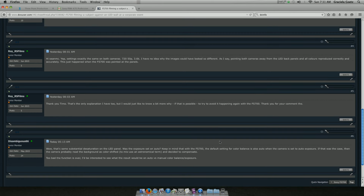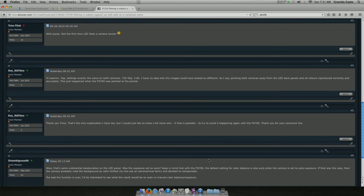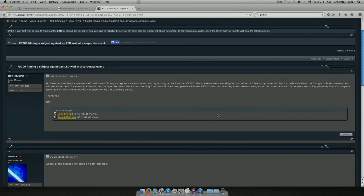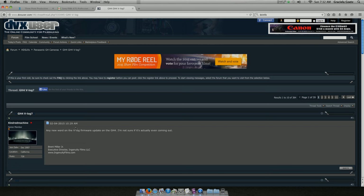Yeah, so colors reproduced correctly, and yeah. So somebody's saying substantial desaturation, is the exposure set to auto? Yeah, don't set your exposure to auto. But nobody's talking about the refresh rate. But so it could have been the fact, let me see here. Pointing both cameras, all colors for recording perfectly fine. So this is a great way to kind of talk out what's happening and see if other users around the world have had any issues.